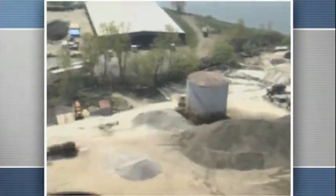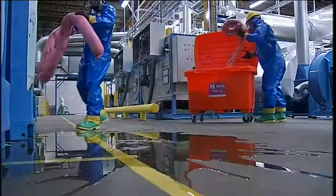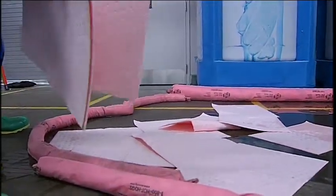You must try to keep contaminants out of soil, groundwater, and waterways. These are a lot of steps. That's why you must keep practicing and familiarize yourself with the procedure and equipment. It is critical that you are prepared.